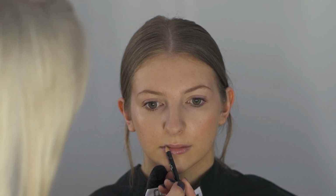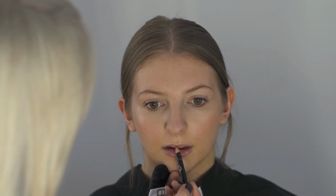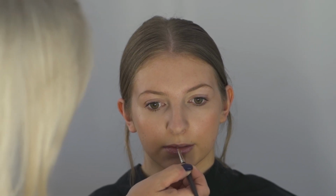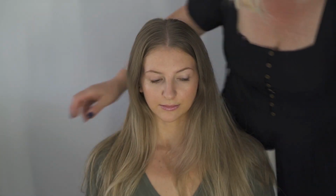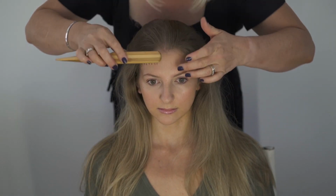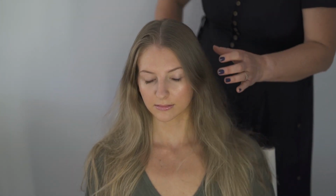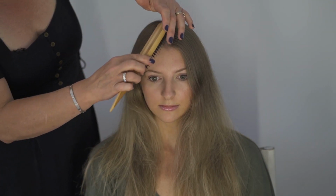Finishing off the look, I'm just doing a tiny bit of lip liner, which is mainly just to help the top lip, because Sophia's got a slightly weaker top lip than her bottom lip. So it's just to give her a little bit of shape there, but I don't want it to be obvious. So I'm just blending that in and adding a little bit of gloss. It's a nice natural gloss, nothing too obvious, just to give her a little sheen on her lips. And then just brushing her hair through, so it's keeping it down.